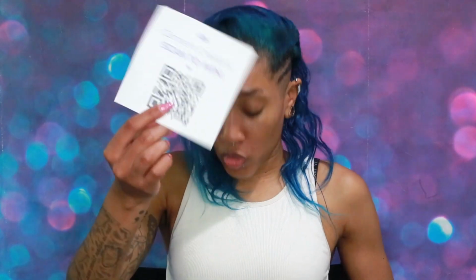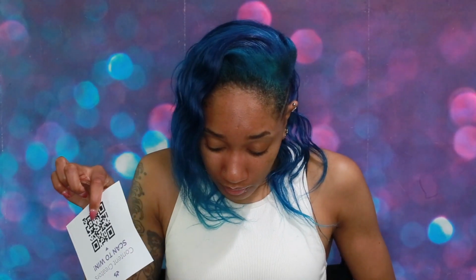I needed some time. All right, we got one more of these. Oh, everything's purple. Sorry. We got one more of these cards to scan to win. I'm not doing it. And we only have 3 items in this box. I'm showing 2 are from the same line and 1 is different. So let's just start with the different one.